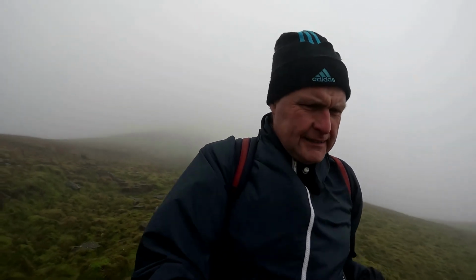I've dropped off, I've been sheltered really from the worst of the wind by the summit of Ingleborough itself. I think now the wind noise and the wind speed are picking up again because I'm moving away from that summit.